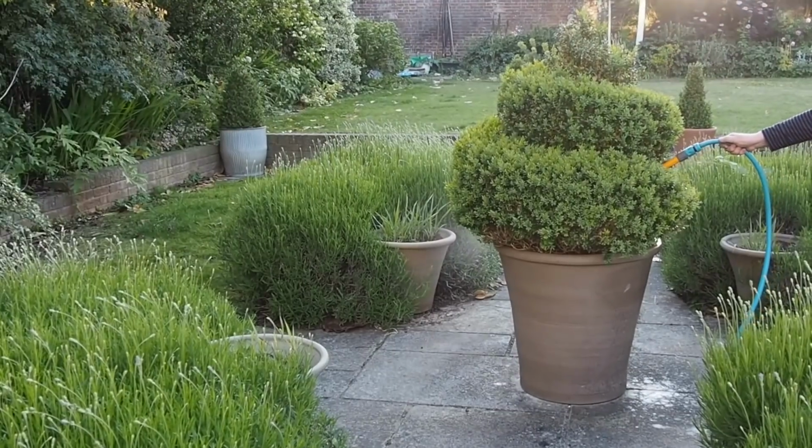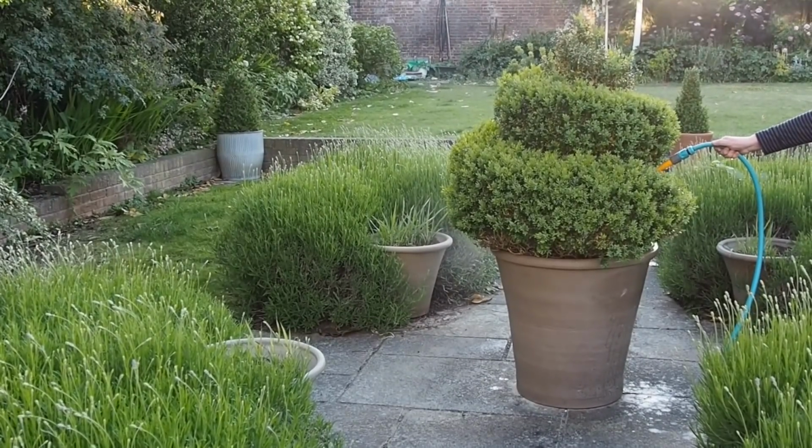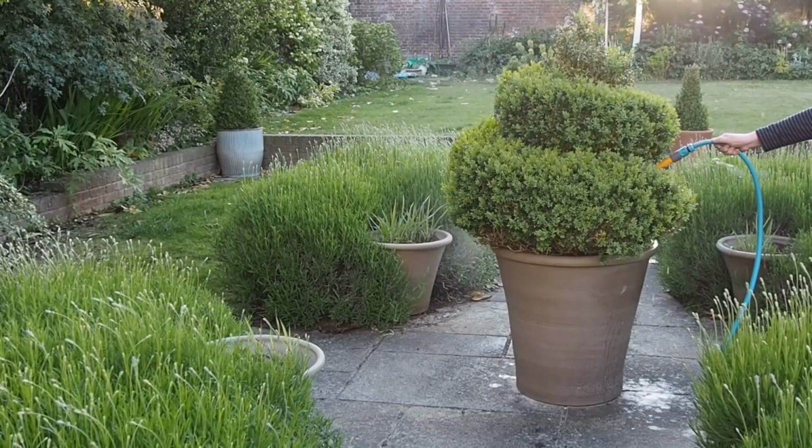Of course, controlling slugs and snails in your garden also involves thinking about the conditions in which they flourish, and then not accidentally creating those conditions in your garden.